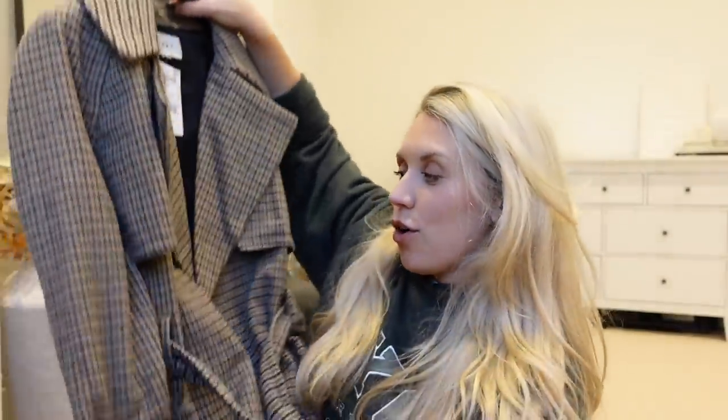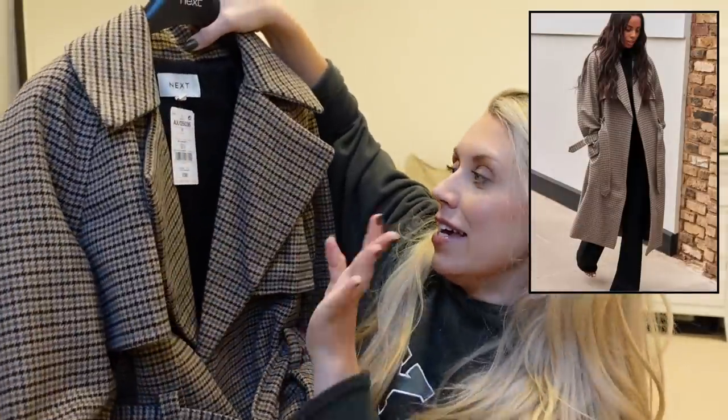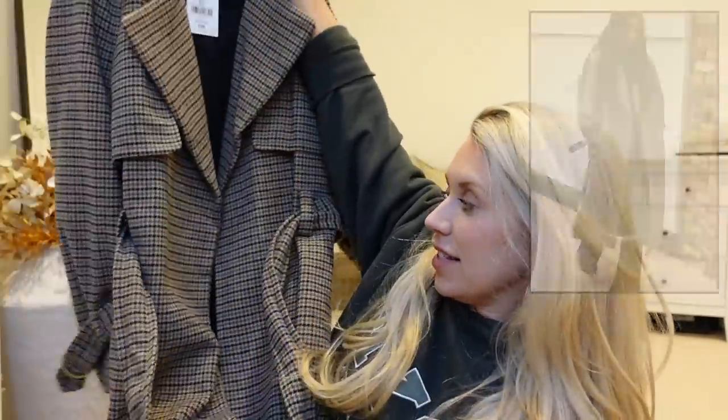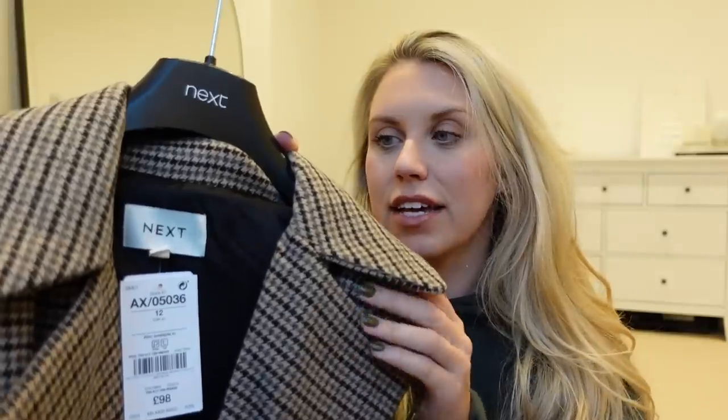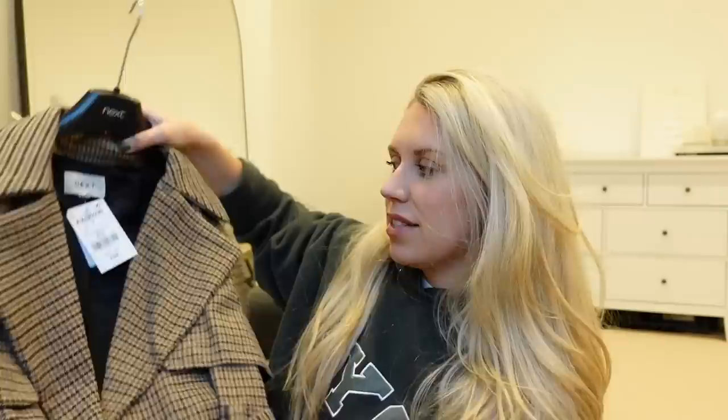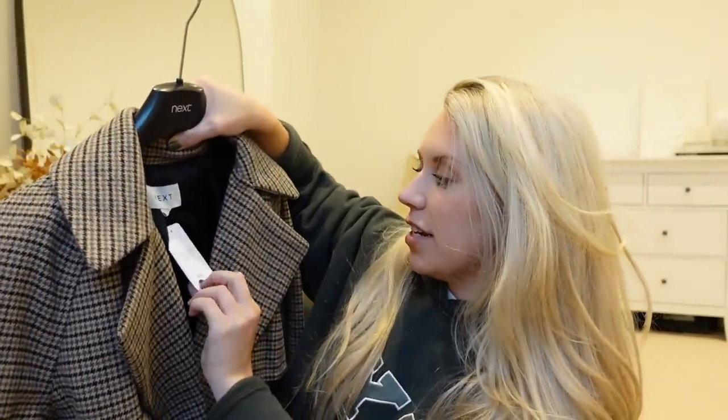Oh my god, I've got the most perfect transitional coat into the cold weather because this is weighty. £98, so a really great quality coat for under £100 to last you for years and years. It's kind of a trench style, kind of like a houndstooth brown country style coat. Anyway, got it in a size 12.